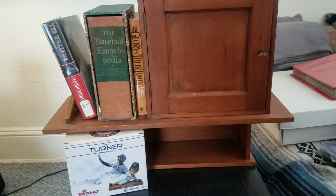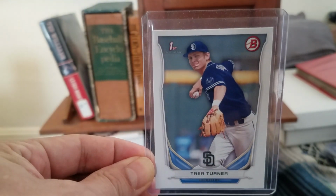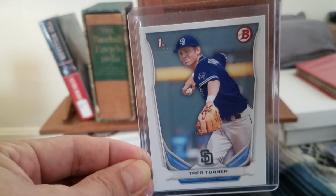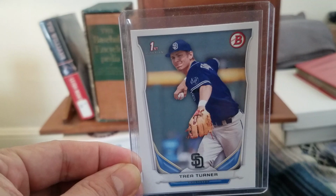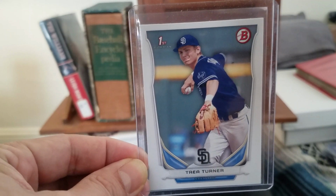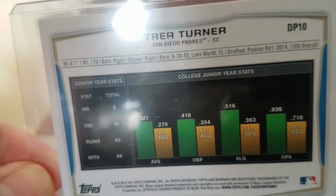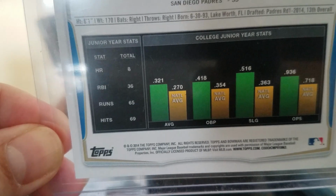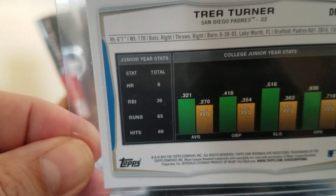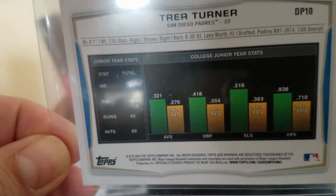And the last one I'd like to show here is the first Bowman paper when he was a young buck with the Padres organization. Very nice. Here's a little scouting. Not so much a scouting, that's his actual numbers from his junior year in college.